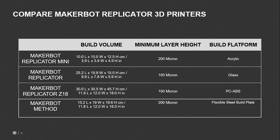For the MakerBot Replicator, the build volume is around 9.9 by 7.8 by 5.9 inches. The minimum layer height for the MakerBot Replicator is 100 micron, and the build platform that it uses is glass. The Replicator Z18, which is one of the biggest 3D printers of MakerBot, will enable you to print a 3D model of around 11.8 by 12.0 by 18.0 inches. It has a minimum layer height of 100 micron, and PCABS is its build platform.